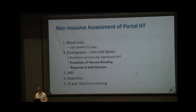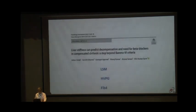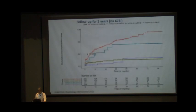Now, prediction of variceal bleeding. I'll give you some data from ILBS. This work again was done and led by Dr. Ankur and Dr. Manoj. This was liver stiffness, HVPG and FIB-4. In this very large series, please pay attention that patients who have got HVPG above 10 and liver stiffness above 22, this pink line, these patients have decompensation over 6 years, almost about 50% or so.